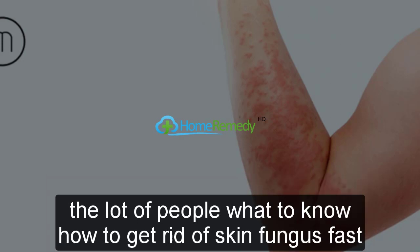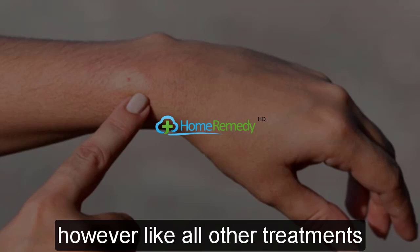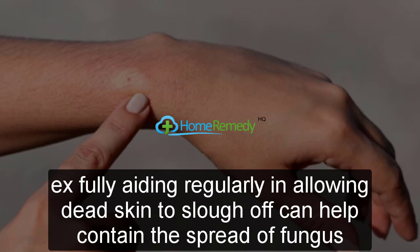A lot of people want to know how to get rid of skin fungus fast. However, like all other treatments, the treatment of skin fungus also takes its time, though the prognosis is usually very good in all cases. Exfoliating regularly and allowing dead skin to slough off can help contain the spread of fungus.